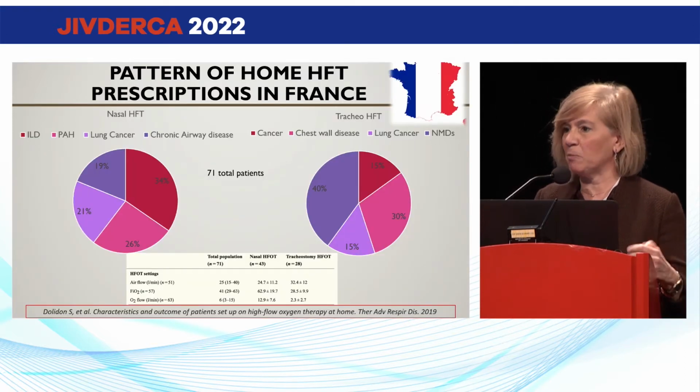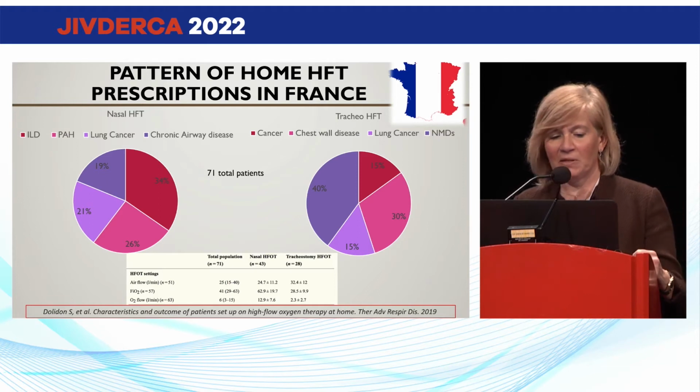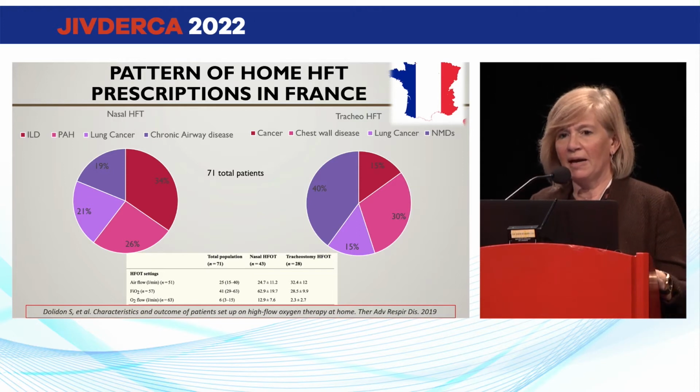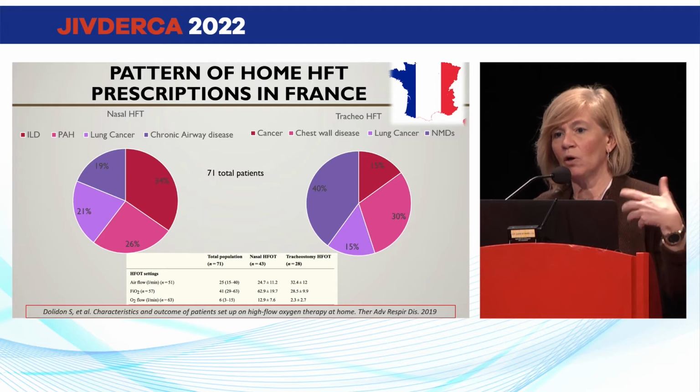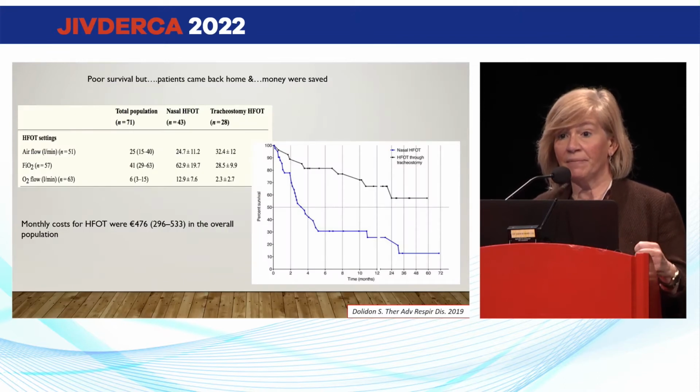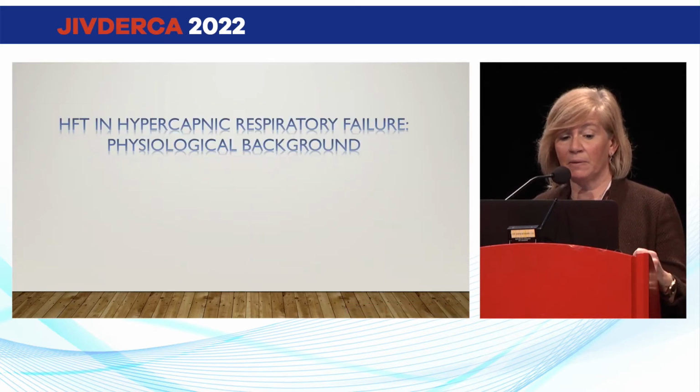And this was also an experience coming from France, because as you can see, this group from Maxime Patout actually applied the use of high flow therapy at home, actually to allow patients to go home. And as you can see, the majority of them were patients with interstitial lung disease, pulmonary hypertension, lung cancer. And even these patients have a poor survival. Actually, they had the possibility to come back. And they showed that perhaps money was saved.